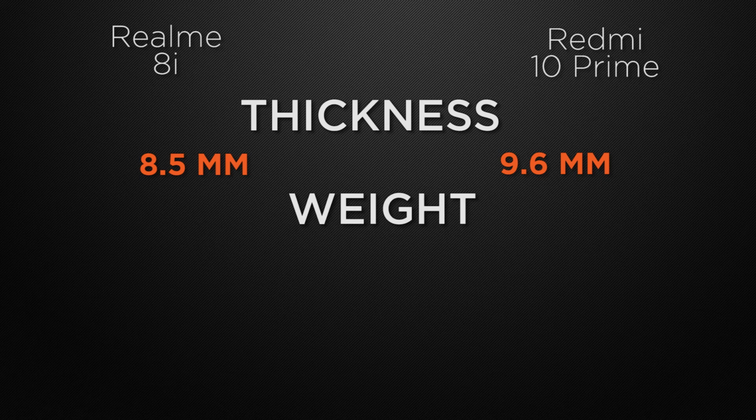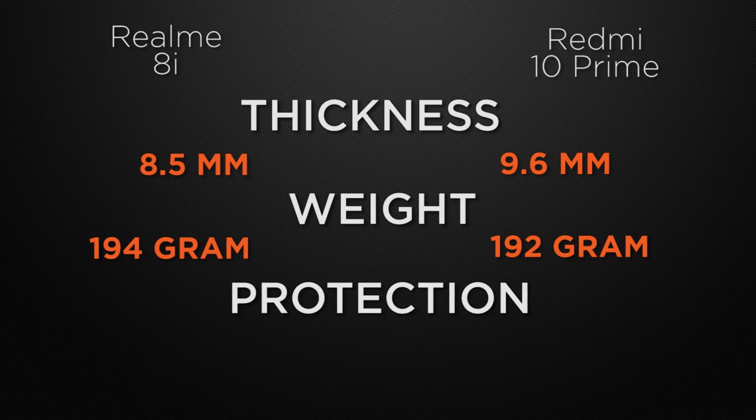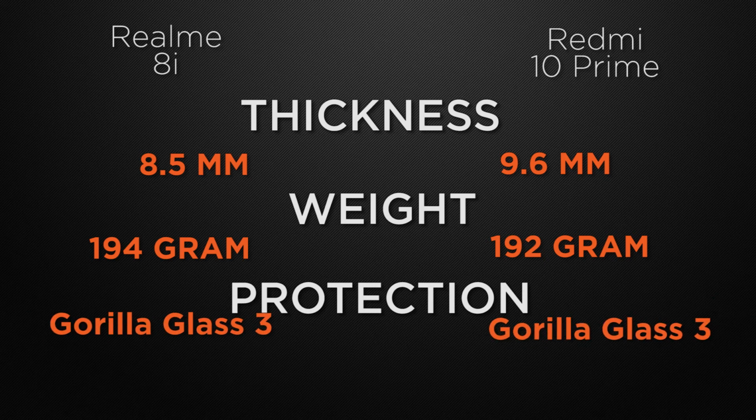Talking about the weight of the devices, 8i comes with 194 grams of weight, whereas 10 Prime have 192 grams of weight. So it's a tie because both of the devices have approximately the same body weight. And about the protective glass of the devices, 8i have Gorilla Glass 3, whereas 10 Prime have Gorilla Glass 3. So it's a tie because both of the devices have same generation of glass.